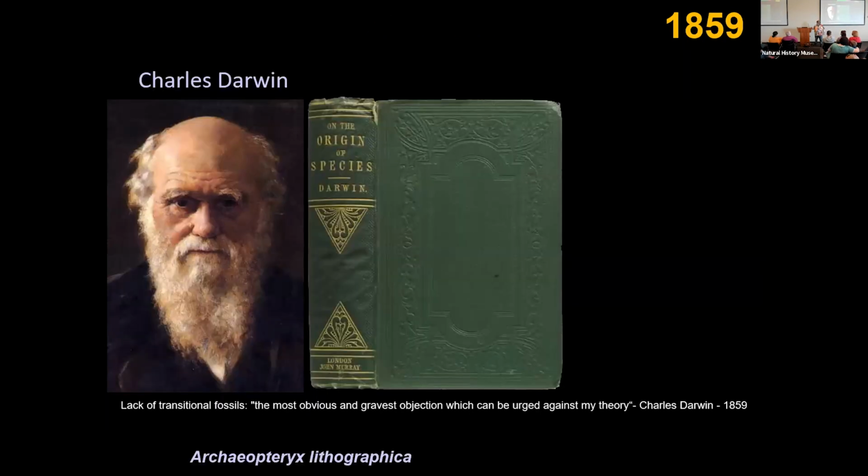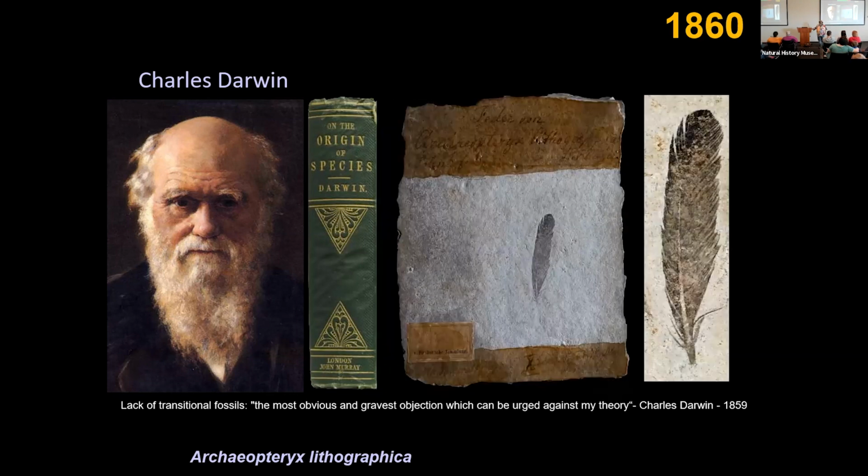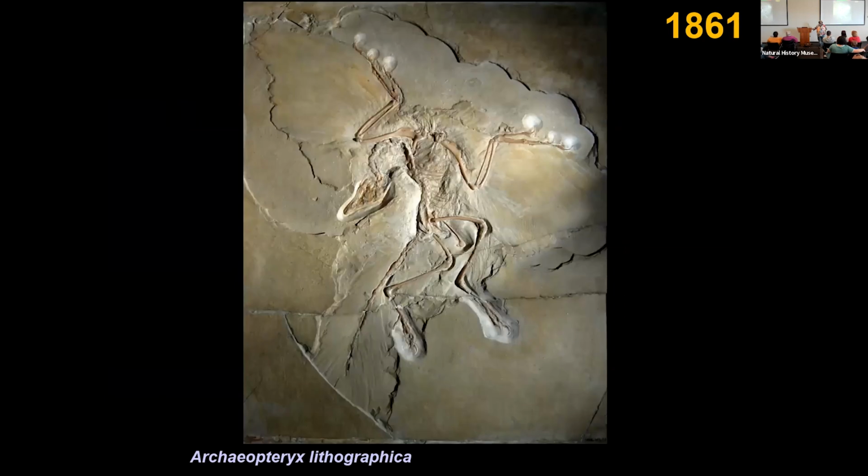Then, of course, in 1859, Chuck D wrote this book called The Origin of Species. But in that book, he says the lack of transitional fossils or species is probably the biggest argument against my theory. The very next year, this feather was found in those same Solnhofen limestones in Bavaria of Germany. So now we have evidence of soft tissue from dinosaur ages. Guess what we found the next year? I say we. I mean the royal we of science. Archaeopteryx. So now we had a bird. Didn't understand that this bird actually was a dinosaur at the time, but now we do.